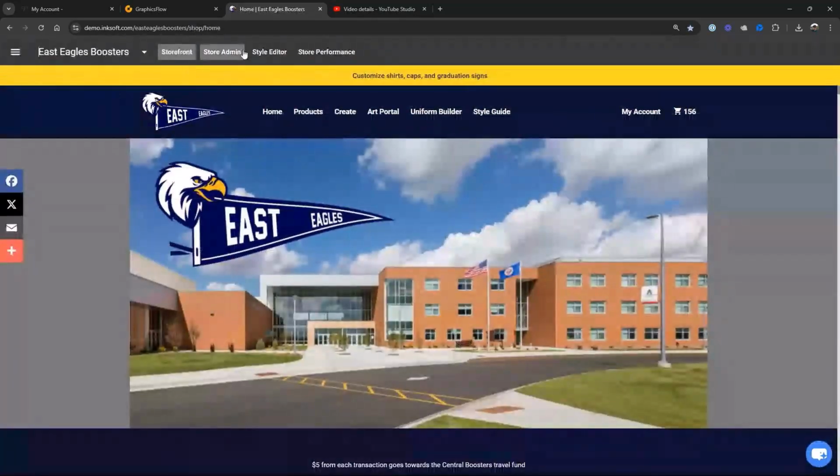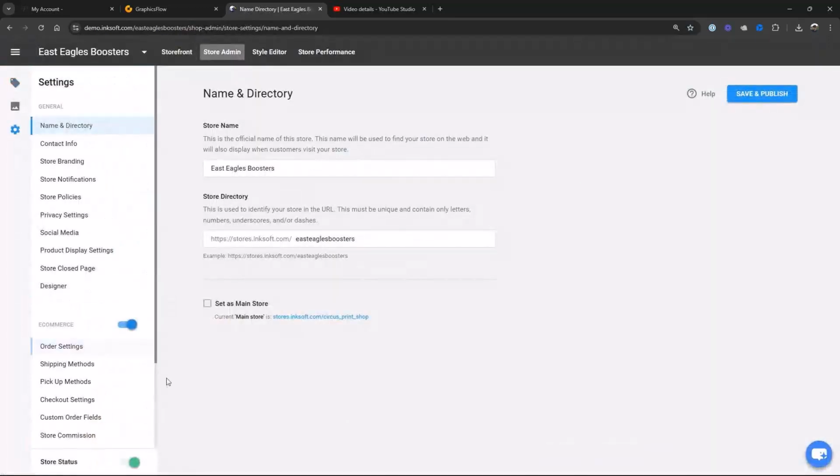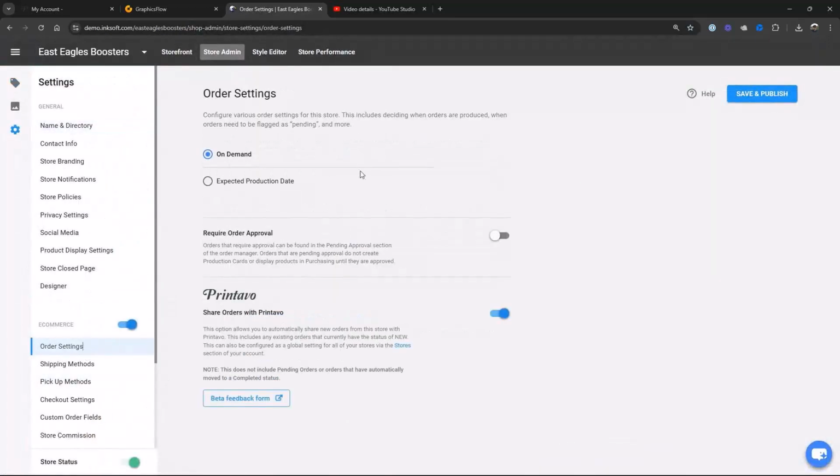I'm going to go into my store admin, and let's take a look at some of these settings. So my order settings. You notice this store is shared with Printavo. Do you guys see that? I've toggled this on, and so the order is shared with Printavo.